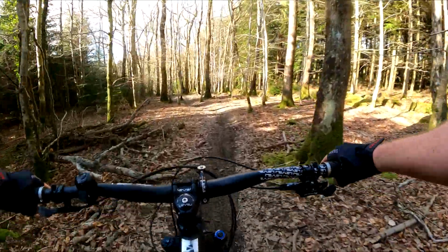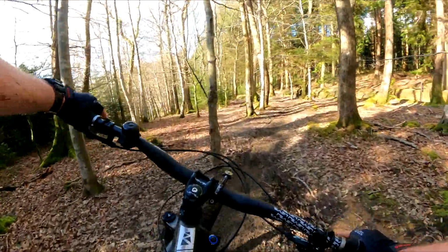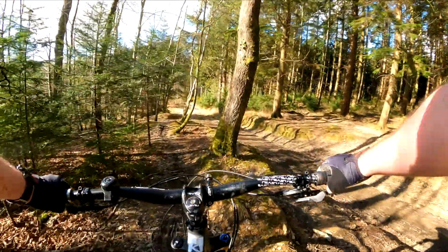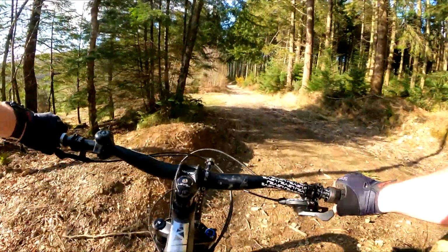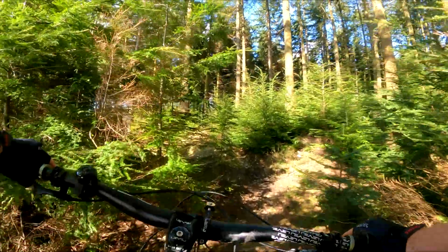God, it's really slippy. It was. I was running quite low PSI in my tyres. I think I was running between 25 and 30 PSI, and I've got tubeless tyres now. So this is the second time I've gone out riding with tubeless tyres, and hopefully they work well. I've never actually had a puncture mountain biking, to be fair, ironically, but hopefully I never will.